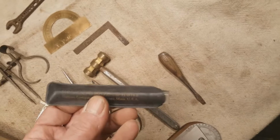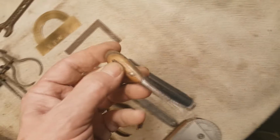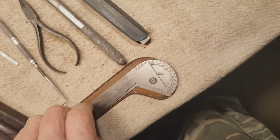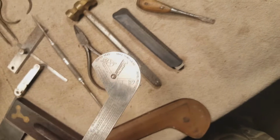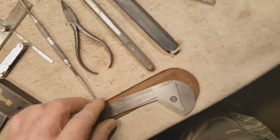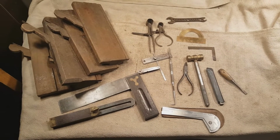A Norton diamond hone. Small perfect handle screwdriver. And I saw the name on this guy, a drill point gauge with the leather case. So, hey, you know, the best pickings I've had out of this place in a long time.